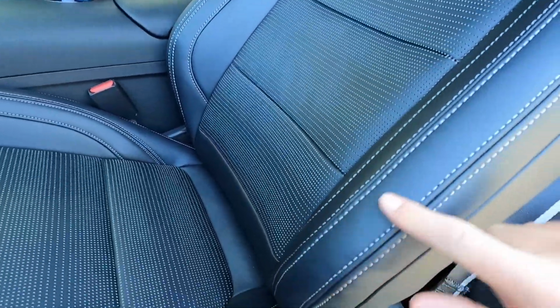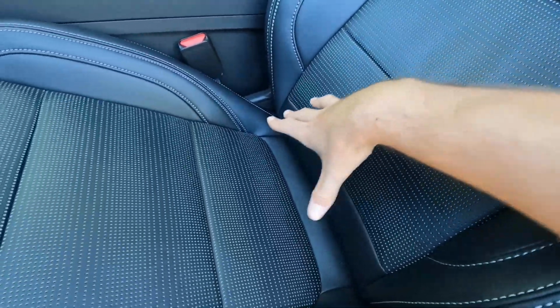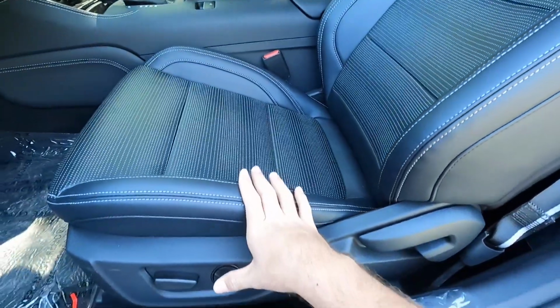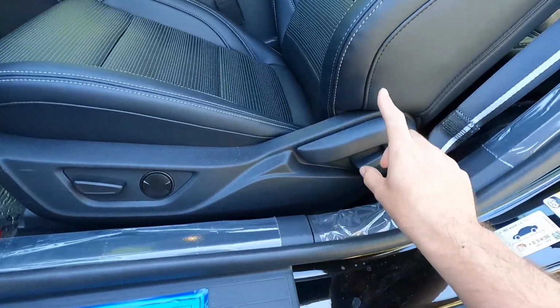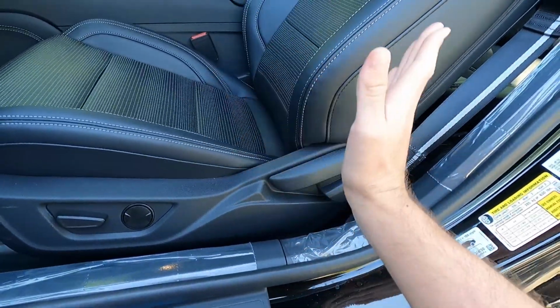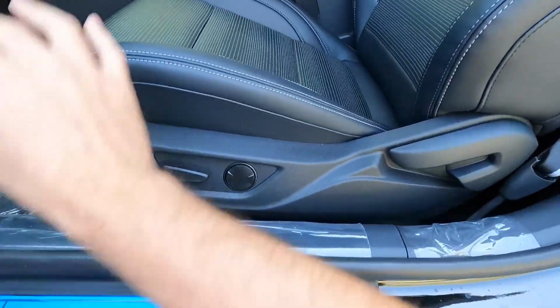You get that gray accent colored stitching, but then you also get that gray in the perforation of the seat itself. You get a partially power driver seat, so you can see you get that, but then to recline, you get to pull up on that, and then that is a manual recline function. Other than that, that's about it.